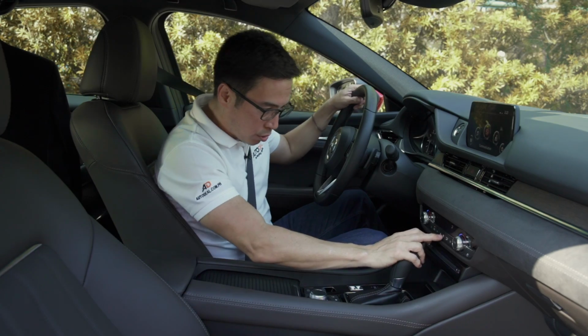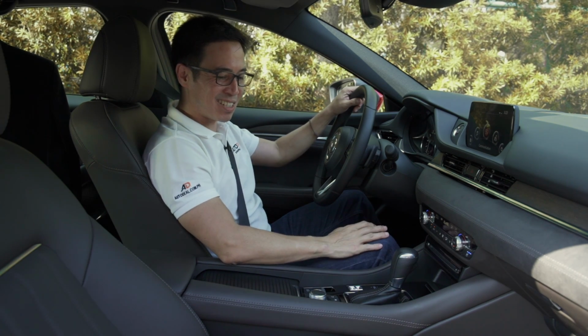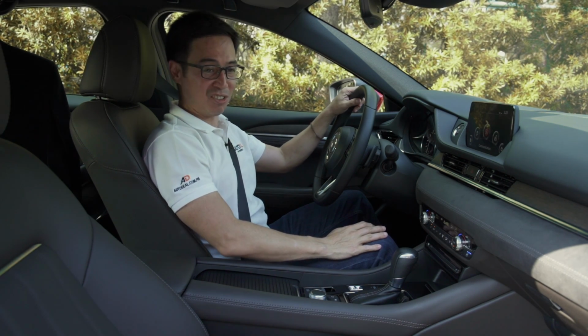Oh, good grief, aircon, please. Huh. Butt coolers. Nice. Uy, it's different.